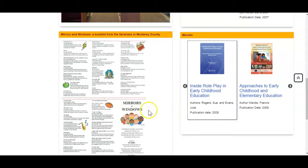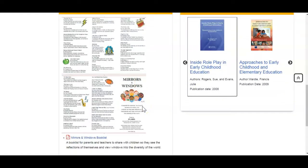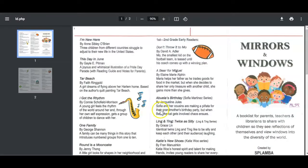Also included is a book list from the Youth Services Librarians in Monterey County called Mirrors and Windows, showing picture books highlighting diversity. You can click on the PDF link to see a more detailed copy. You can contact your local public library for their availability of these books.